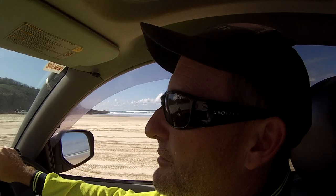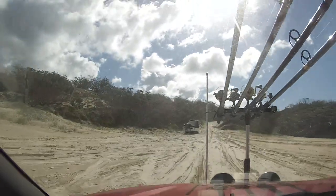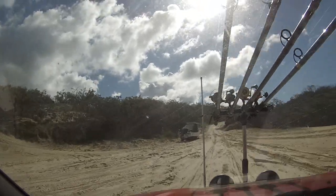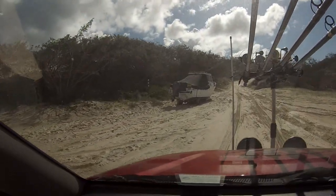Here we have some poor misadventure. Towing the boat through, and they've obviously jagged it on its side and bent the A-frame, ripped a wheel off.